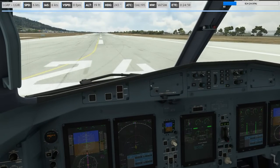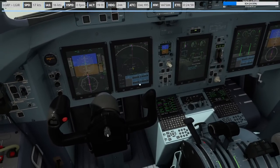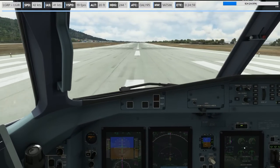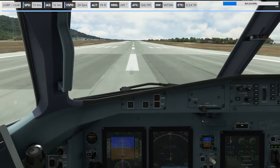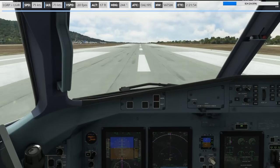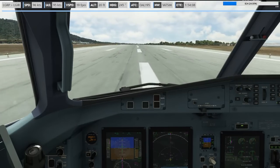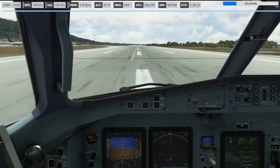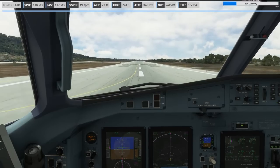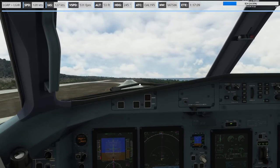Okay. Checklist is complete, lights are on. Crew seated. Take off thrust. Power set. And timing. How many knots? V1. Rotate. You're up, positive rate.